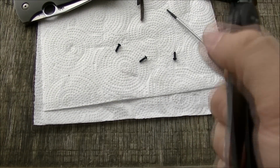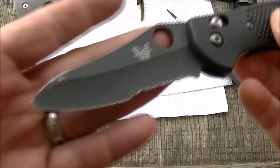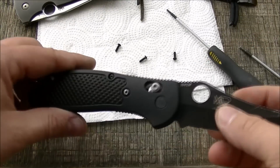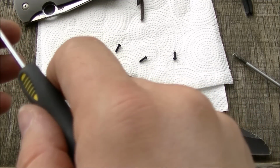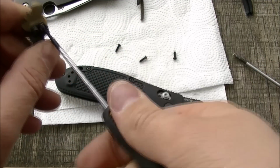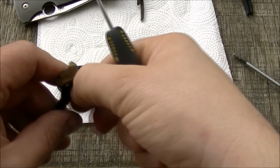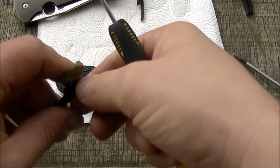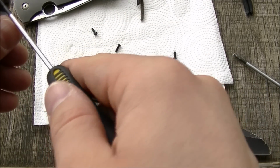I'd be lying if I said I wasn't tickled to death right now fixing this little guy up, getting it back in the pocket. Let's go ahead and put the clip on it, call it a day. Maybe I'll make another video when I show the edge and what I do with that. The serrations still feel sharp, so I just feel like it wasn't very used to start with.